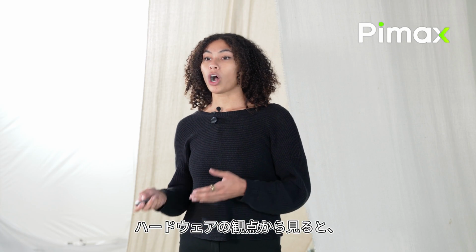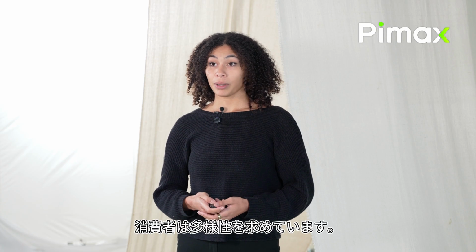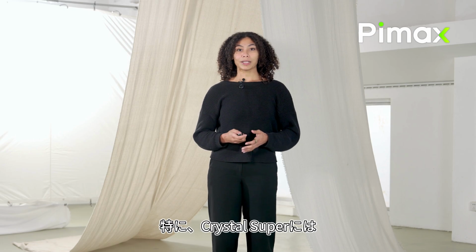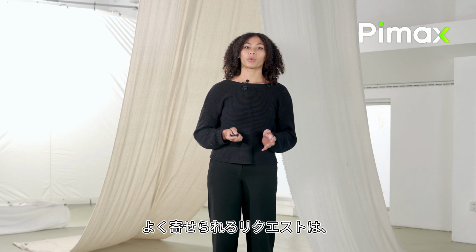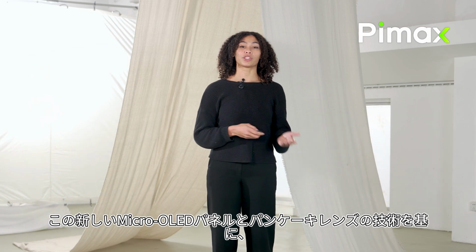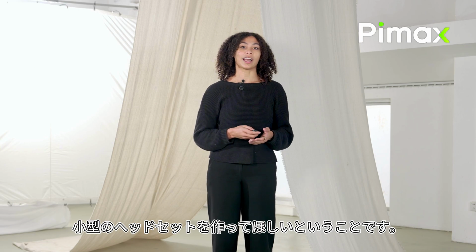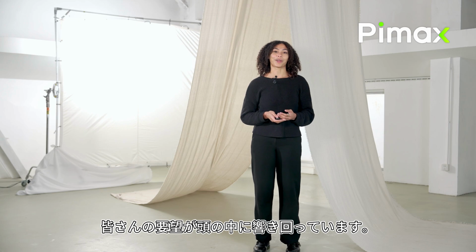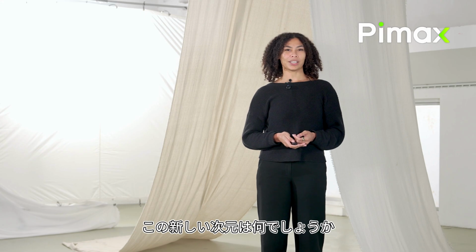With virtual reality from a hardware perspective maturing, we think it's fine to think about diversification as well. Plus, consumers want diversity because people are diverse. Not just that, especially since we launched the Crystal Super, which has a micro-OLED optical engine, one often heard request, 100 times, if not 1,000, is whether we, based on this new technology of micro-OLED panels with pancake lenses, could make a small form factor headset. A small form factor that does not sacrifice on features. We hear you. So, to come back to what we said at the start, what about this new dimension?